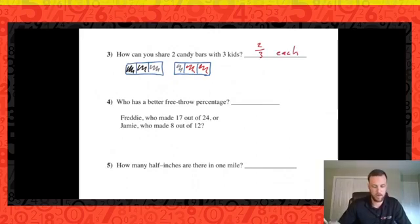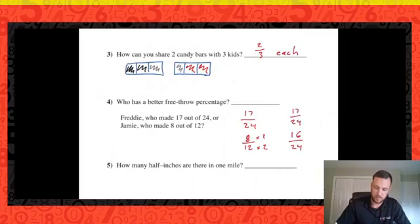Very nice. All right, so looking at number 4. Who has a better free throw percentage? Freddie or Jamie? So Freddie made 17 out of 24, and Jamie made 8 out of 12. And we know that it's easier to compare fractions when they have a common denominator. So I'm going to go ahead and make Jamie's fraction look like Freddie's. It'll be a little bit easier to look at. So if I multiply both of those numbers by 2, I now have a common denominator of 24 for both of them.